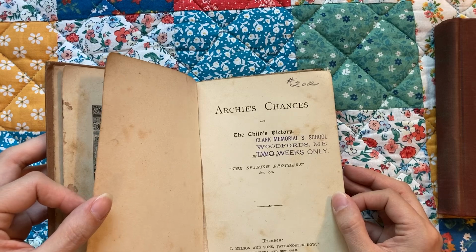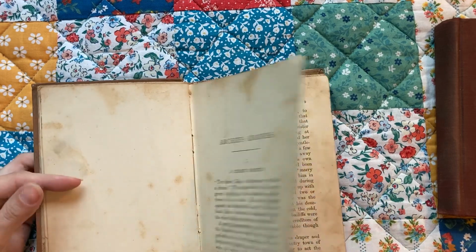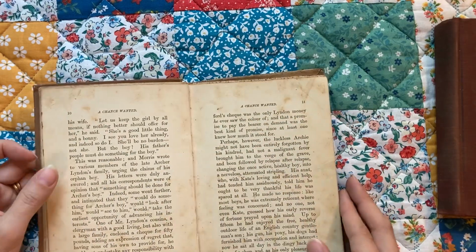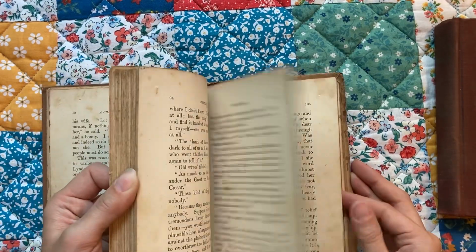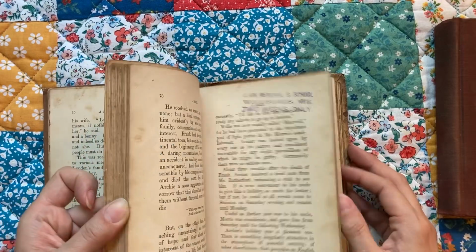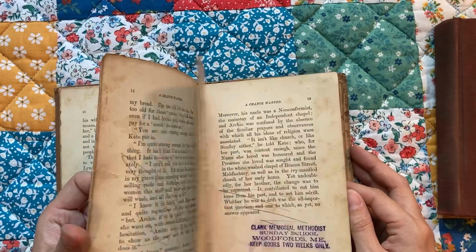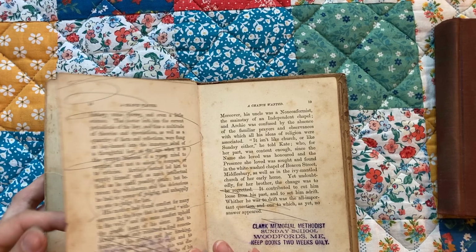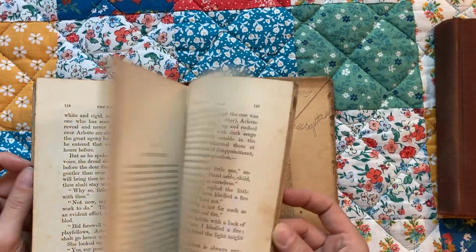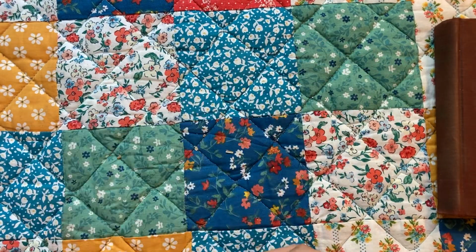1886. Some of these pages definitely have been creased. Oh, and written on. So I'll see how many of these are worth saving. Does not look like there are any pictures, and yeah, lots of scribbling. So I do like the cover though. I think it's a really nice book cover.